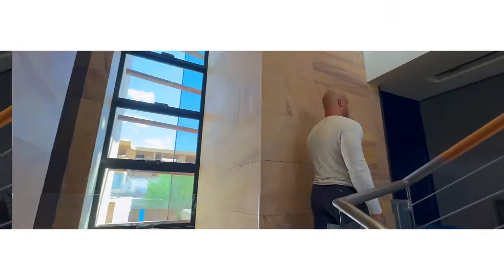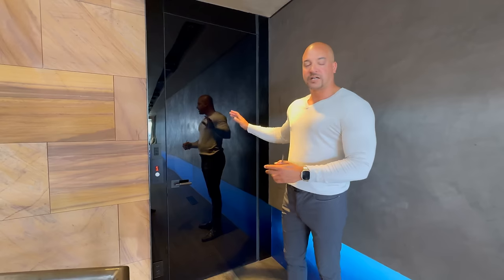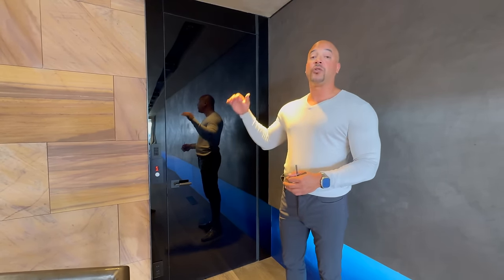All right, welcome to the second floor. Now, one thing we didn't discuss is clearly this home has an elevator. So this elevator will take you from the first floor all the way to the sky lounge on the third floor, which we will see in a moment. But now let's check out this hallway.